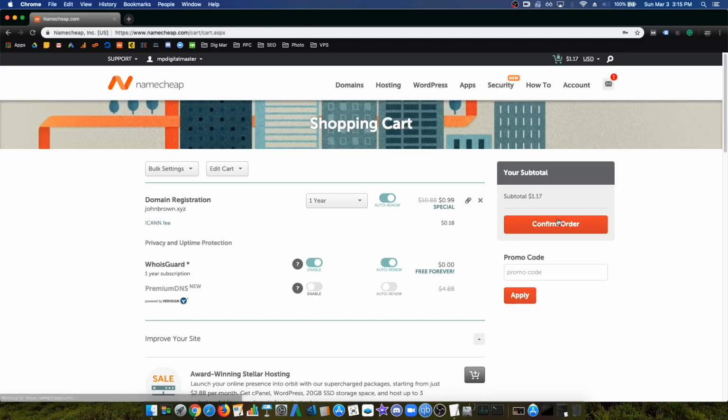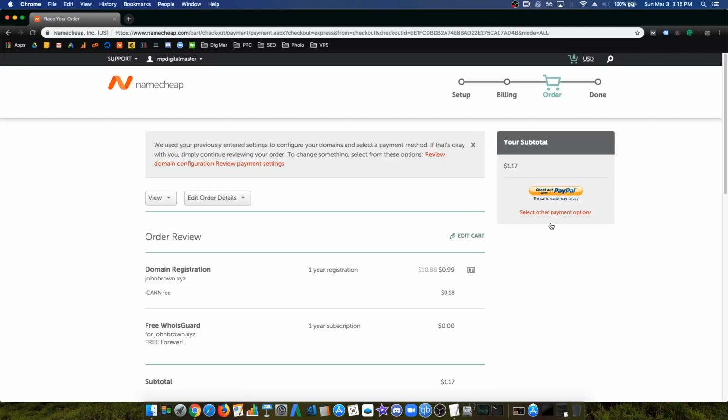If you view the cart, there are two things. So right here, auto renewal, this is set by default. Same thing with WhoisGuard. So auto renewal is going to pay every year for your domain so you can retain ownership. And WhoisGuard is going to protect your private information from anyone who tries to grab it. So it's going to hide your home address, phone number, anything else that's considered private. So this is enabled by default and it's free forever. So definitely have this enabled before you purchase. Since we checked everything, let's go over to confirm order, and just use any payment method that you have.